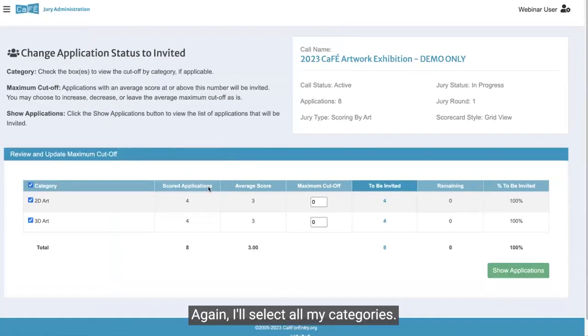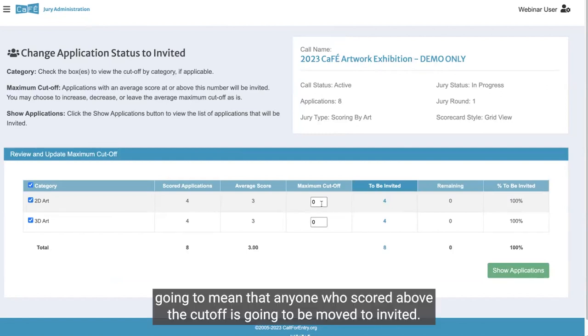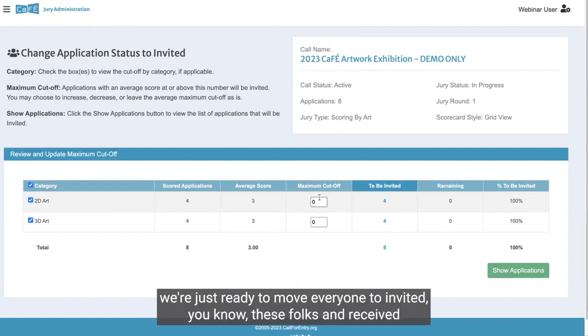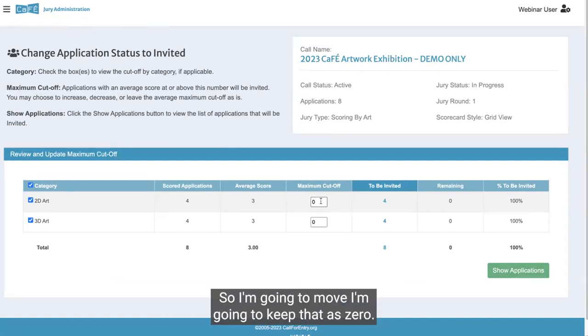Again, I'll select all my categories. Now, in this case, we have a maximum cutoff score. So in this stage of changing status to invited, the maximum cutoff score is going to mean that anyone who scored above the cutoff is going to be moved to invited. Anyone that made the cut is going to be moved to invited. It's going to default to zero because in this stage, we're just ready to move everyone to invited. These folks in received are the ones that made it through the elimination, and I want to continue on. So I'm going to keep that as zero.